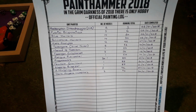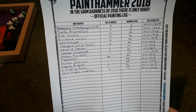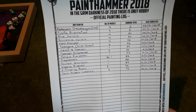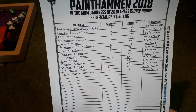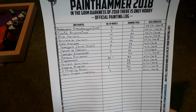As for me, I have actually been quite busy. My Painthammer list at the time of recording looks like this. I've been really busy. So the first thing I did this year was a Redemptor Dreadnought. Then I did some Blight Kings for my Nurgle. And then there's a bunch of Tzeentch stuff which I did as a commission, which was Blue Horrors, Brimstone Horrors, Kairic Acolytes, Zangors, Herald of Tzeentch and Zangor Enlightened.